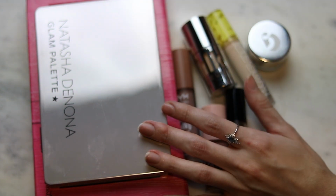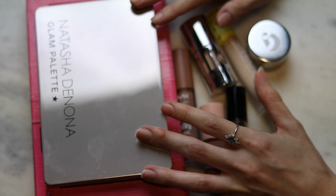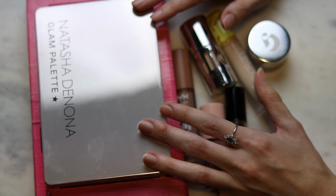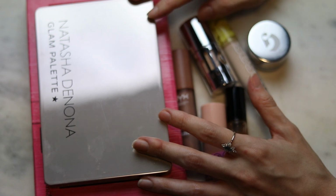Before we get started, I just want to say that I did add 2 palettes to my collection this past 4 weeks. First one was the Natasha Denona I Need a Nude palette. That palette I got with my points at Ulta, so I didn't actually pay for it. But my overall review and thoughts on that palette are on my Instagram, where I also did some comparisons. I will link the post down below.